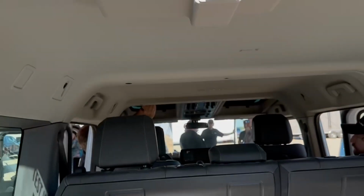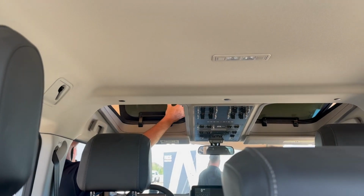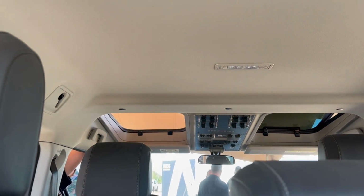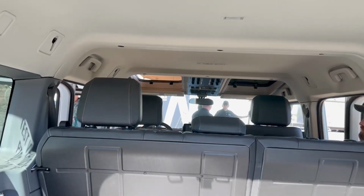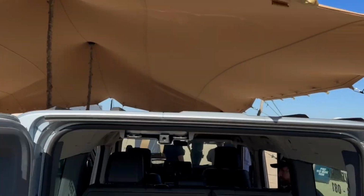And they come out pretty quick. So it's a nice little feature. And then they've got a bag that they store in.